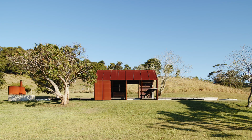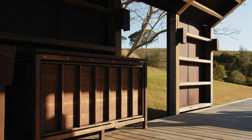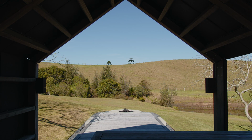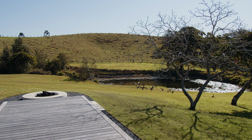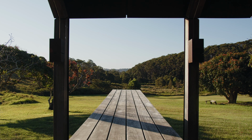The siting and the design of the structure have been quite deliberately and precisely created in order to frame views and to draw the eyes to them. These beautiful ridge lines, fences, obviously views to the cattle on the site. The dam itself in the paddock, which is this beautiful place where you see birds and ducks. And then off to some of the old rainforest coming through.